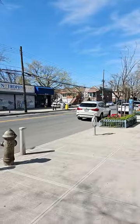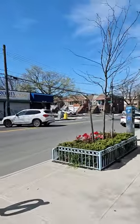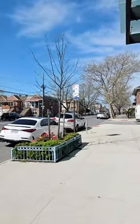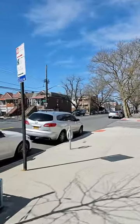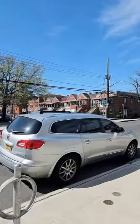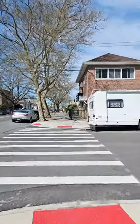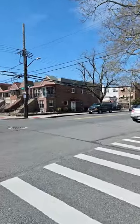Beautiful. Listen to the birds. Look at these gorgeous tulips. Gorgeous, aren't they? I'm so glad I took off my coat. Oh, I can hardly wait when we don't need a coat, just a light jacket. I can stick it in my backpack. It's just lovely. It's a lovely day here in Brooklyn.